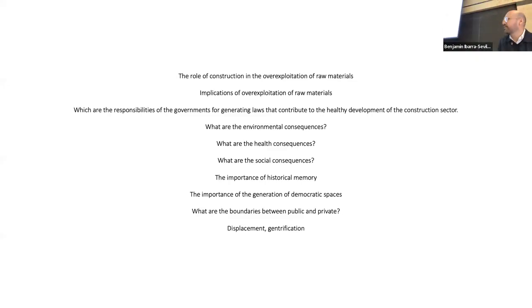Adaptive reuse. But when I was invited to talk about our projects and how we have faced these commissions, some questions came up, and maybe they are going to be answered one way or another with the projects I'm going to show. Maybe some of them are not going to be answered. But I think it's important.